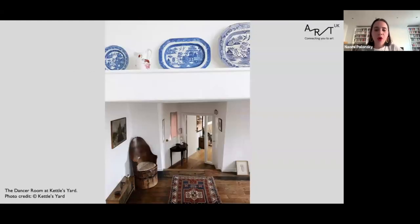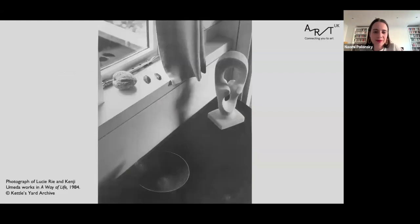Heading back to the corridor, you can see the door which leads to the 1970 extension. On the semicircular table next to the door is a beautiful marble sculpture called Spirality by the artist Kenji Umeda. Here is an image of it from Jim Ead's book, A Way of Life. In the book, Jim Ead explains how Umeda, then around 22 years old, dropped in on him at Kettle's Yard one day and showed him some of his paintings, which Ead described as strange but interesting.